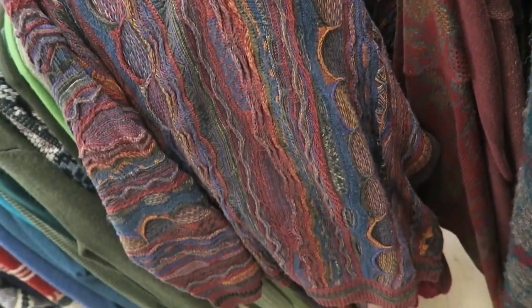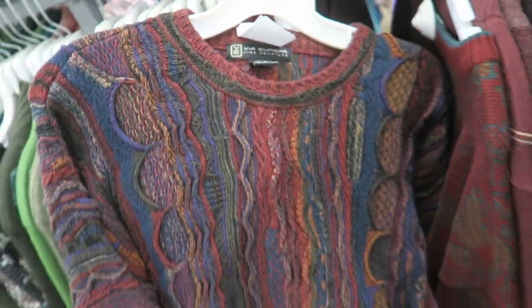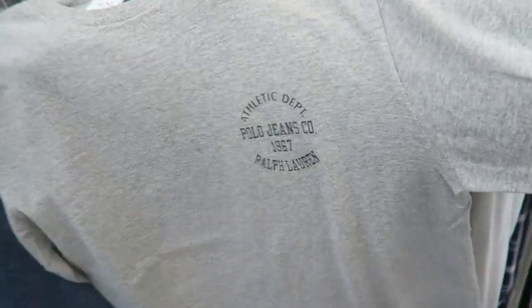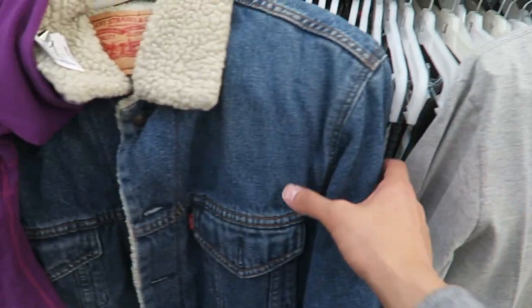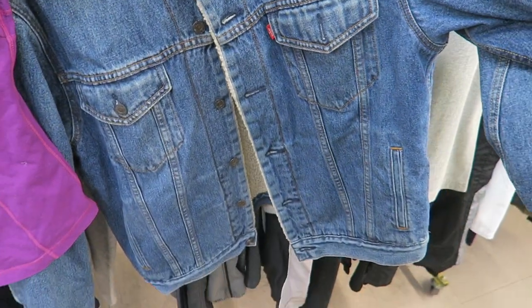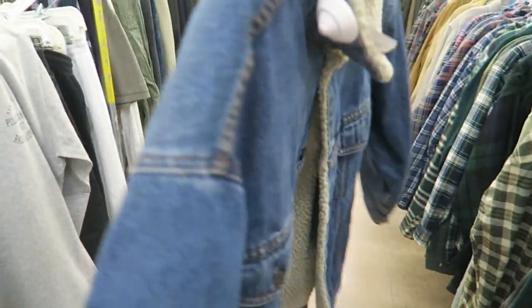Dang, I really thought this was about to be a Coogi sweater. Via Europa? I got this Polo Jeans Company long sleeve, only on the chest. And then they have this Sherpa jean jacket, but this is a newer age one. Not a vintage one, but it is a Levi's Sherpa. Asking for 20, I might scoop this one out.